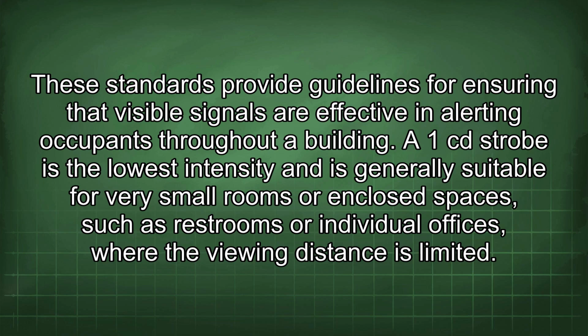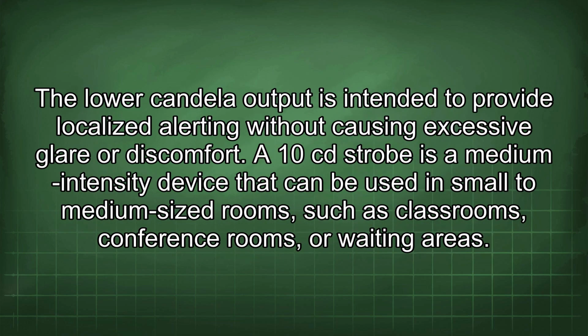A 1 CD strobe is the lowest intensity and is generally suitable for very small rooms or enclosed spaces, such as restrooms or individual offices, where the viewing distance is limited. The lower candela output is intended to provide localized alerting without causing excessive glare or discomfort.